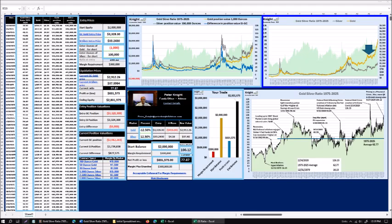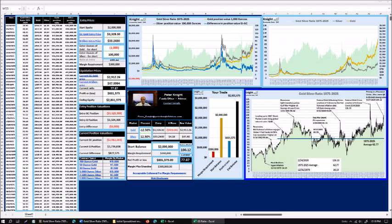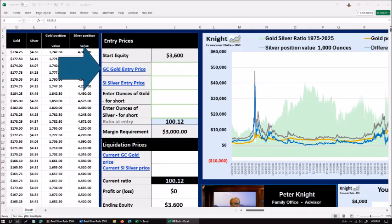Top right, 50-year chart for gold. Silver, relative to the gold-silver ratio in green. Lower right, the weekly 50-year ratio chart with the disclosed fundamentals and prices for the major market moves. Let me start by zooming in, and I'll walk you through a trade.